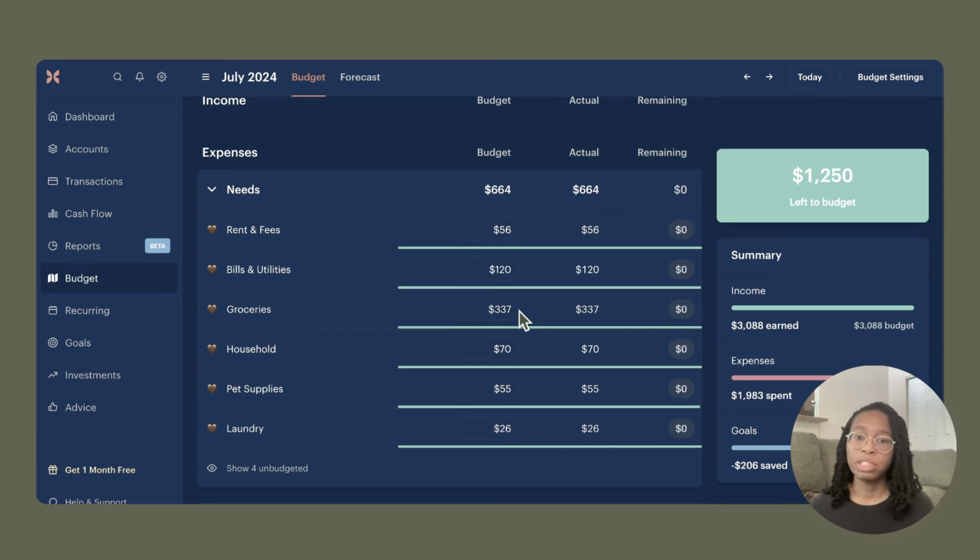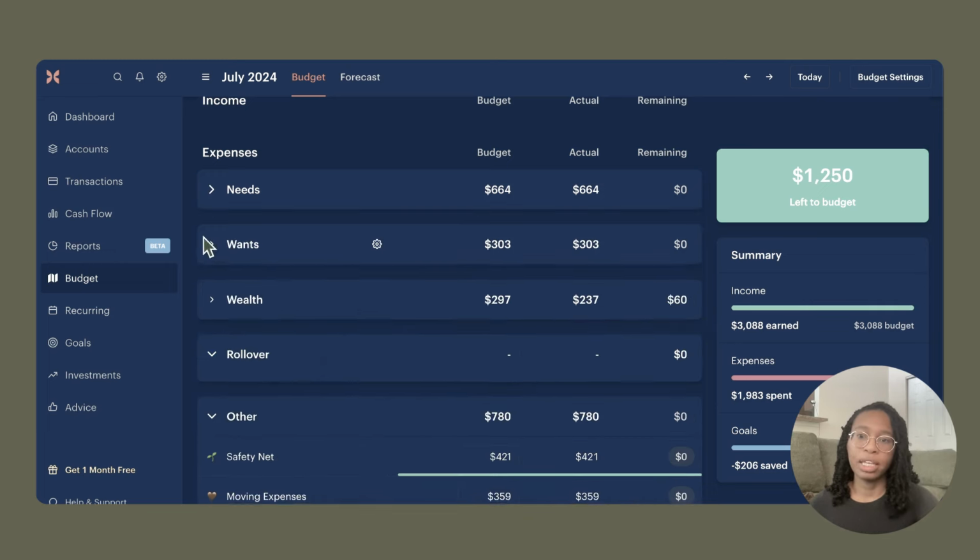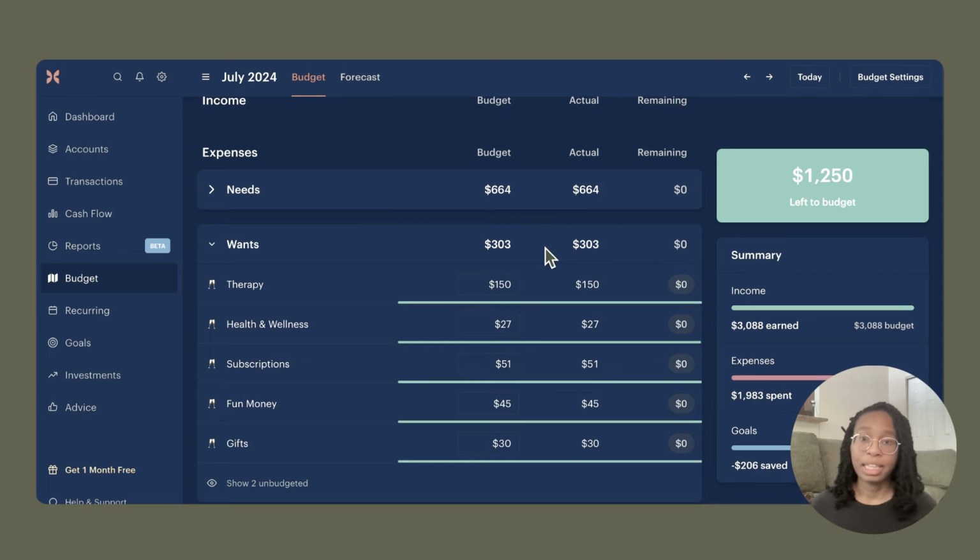And then for groceries, I was actually under budget. I normally budget $360 a month and I spent $337. Household was right on track at $70. And then for pet supplies, I budget $70 and I only spent $55. And then for laundry, I am budgeting $25 a month and I spent $26. So just $1 over. And then for my wants, my therapy is actually billed every 2 weeks, and I had 3 sessions in July, so that was $150 instead of the usual $100.